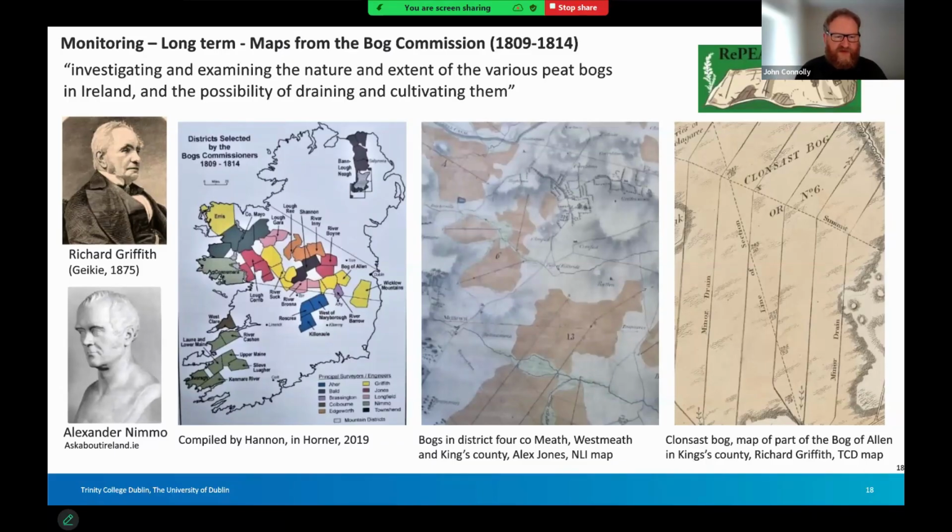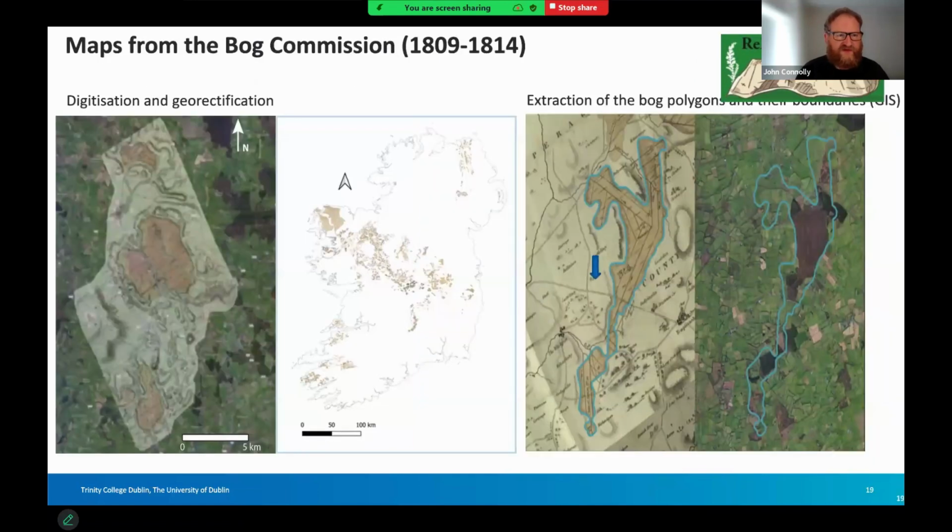And you can see the areas that were mapped across the country. Mainly across the Midlands, they were interested in peatlands that were greater than 500 hectares in size, but also down in the southwest and up in the north as well. So in this repeat project, what we decided to do was take all these maps, digitize them in the first instance, and then geo-rectify them. These are flat paper maps, but we wanted to get them into our online GIS system.